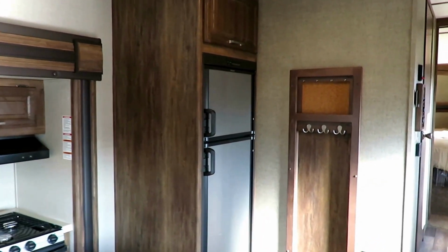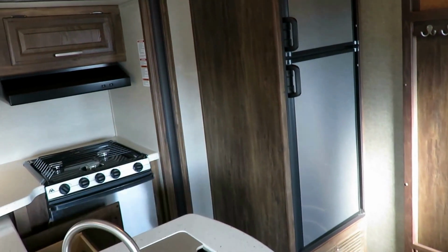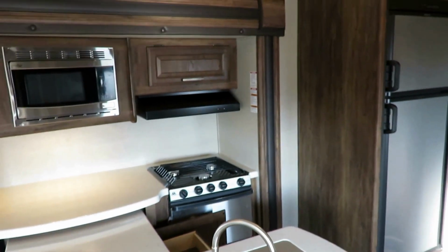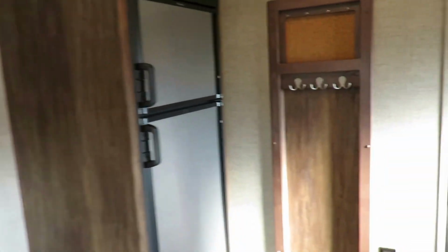Right when you walk in, you've got a place to hang a coat, a jacket, something like that, and a standard 8 cubic foot refrigerator freezer. And I'm loving the recent movement towards stainless appliances. I think that's something the RV business needed.